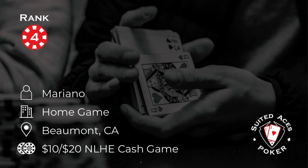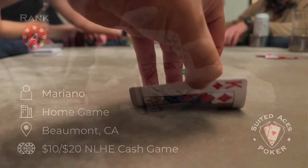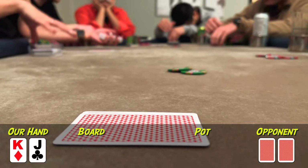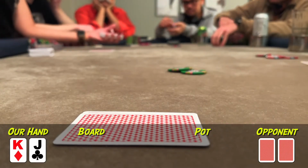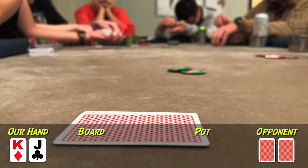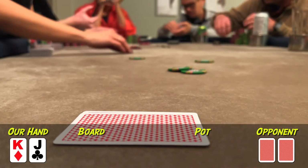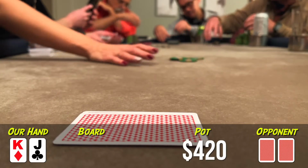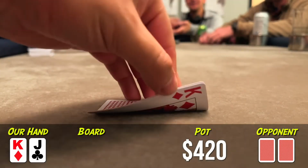Number 4 this week, and Mariano is playing in a 10-20 home game in Beaumont, California. So we're guessing the opponent has aces. What do you think? I open King Jack to 50, someone calls in late position, and then the button min raises to 100. The small blind calls the 100, and it's back on me. I toss in the extra 50 because why not? And so does the player behind me. So 4 of us going to a miraculous flop, guys.